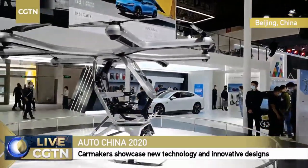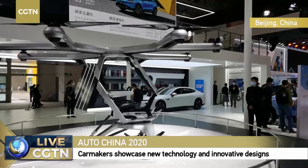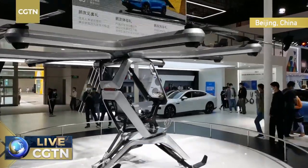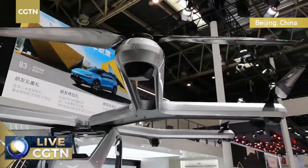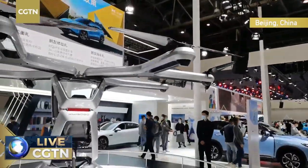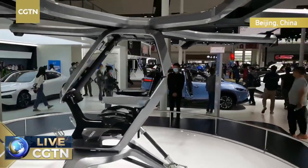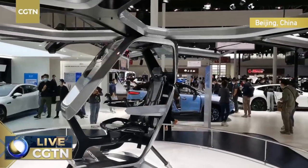You see this big thing? This is the most impressive thing I've seen at this auto show so far. Can you even define this thing? Is this a vehicle? This is a manned drone. You can see all these rotors. I think this is an 8-axis drone, with a place for the pilot. It's a bit like a helicopter in its mini form. It's a really small helicopter, or you can say it's a manned drone.